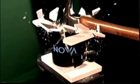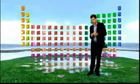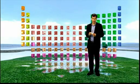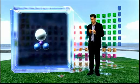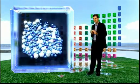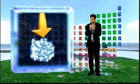And they shatter. As with other materials, the strength or weakness of ceramics is determined by how their atoms bind together. Chalk is made of calcium, carbon, and oxygen atoms, which are bonded together tightly with no wiggle room. They can't slide past each other. That lets them stand up to tremendous pressure.